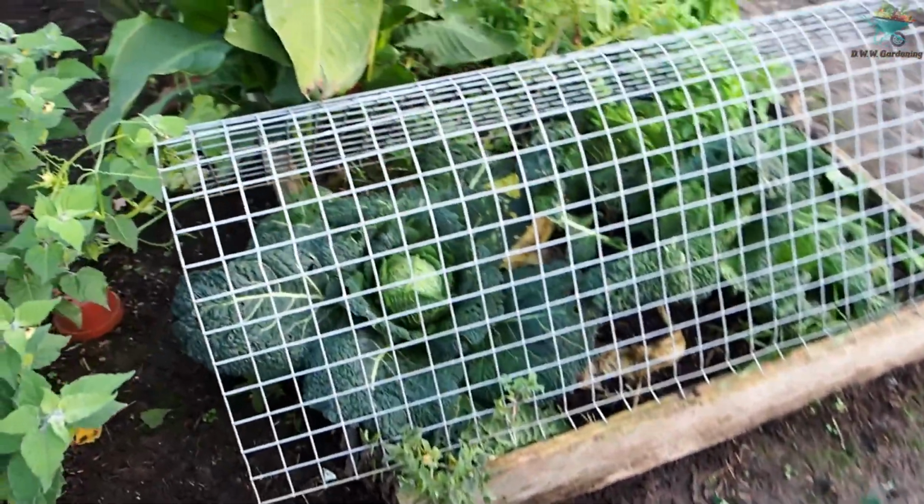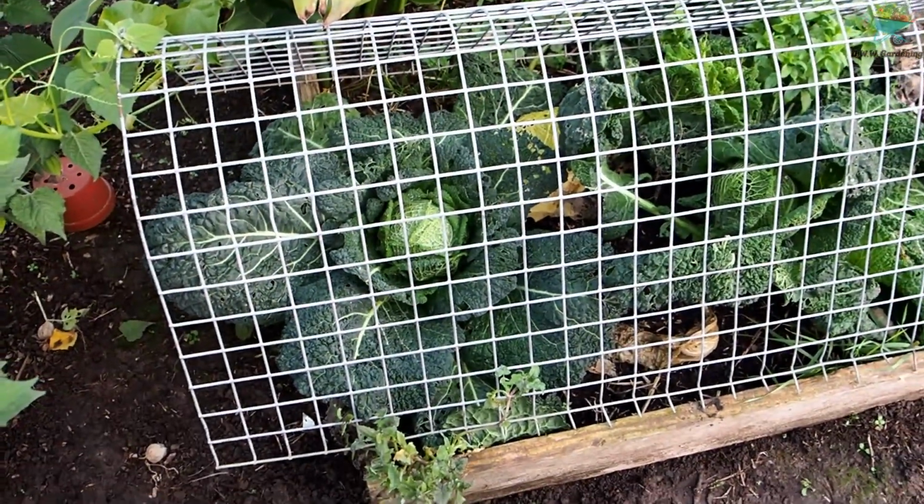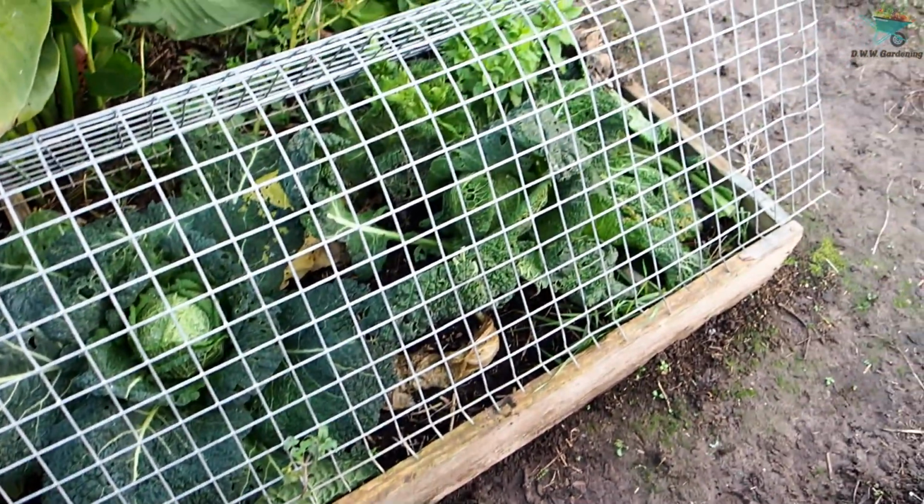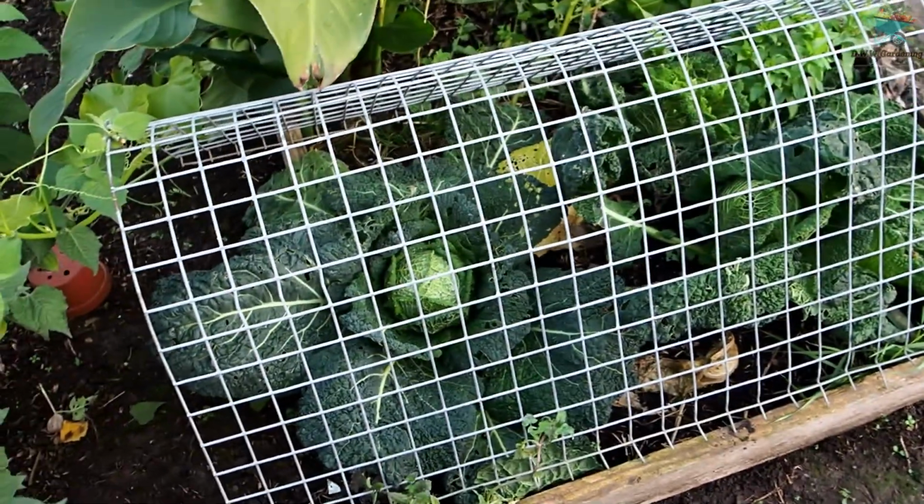The cabbage, we also forgot to take that up last week, so we'll take those out just to make sure nothing gets to those, as it looks like some of the leaves around it are starting to rot. So we've got bags this time so we can take those home with us.